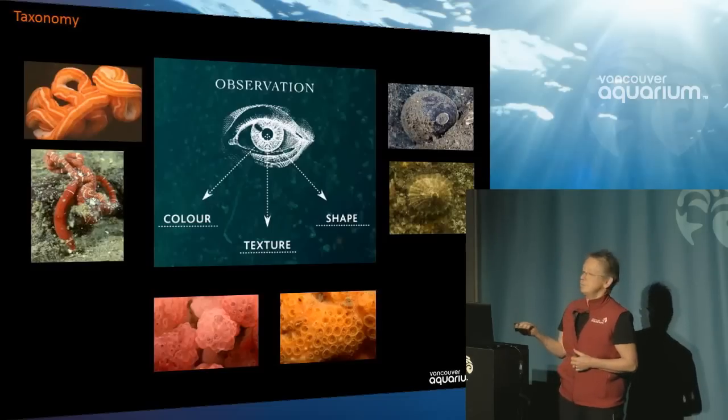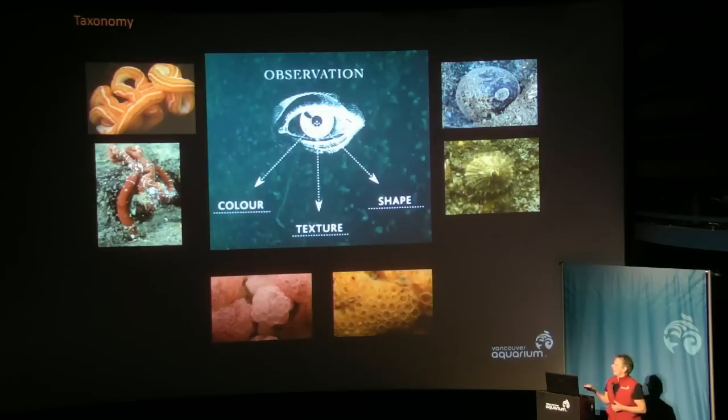These animals here look very similar. This one is a sponge. This one is a completely different animal and a different phyla. This is a tunicate. This is a mushroom tunicate. And so the textures are very similar, but the animals are very different. So the more you learn, the more you'll do well with taxonomy.